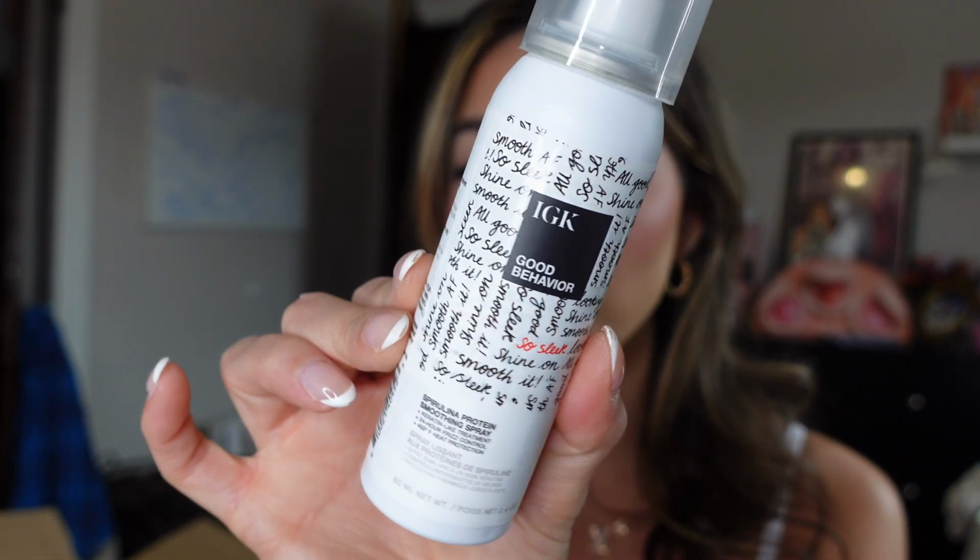This is the IGK Good Behavior smoothing spray. So it's a keratin-like treatment, 24-hour frizz control, and 450 heat protected. I love this stuff, you guys. So I don't use this as a heat protectant. I kind of use it as the last step in my hair routine.